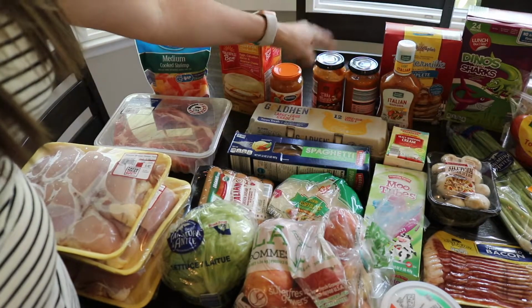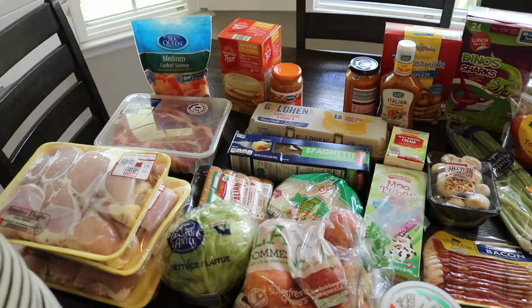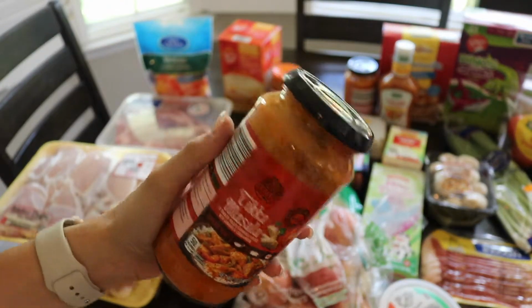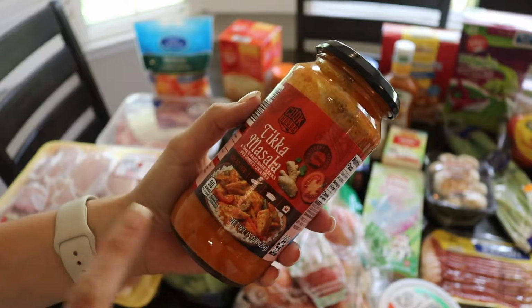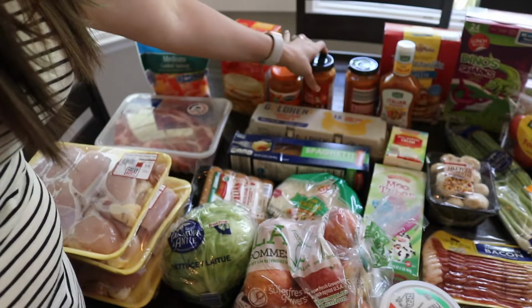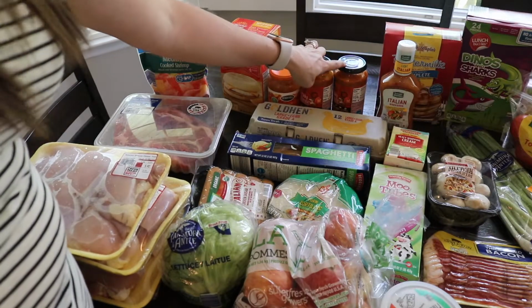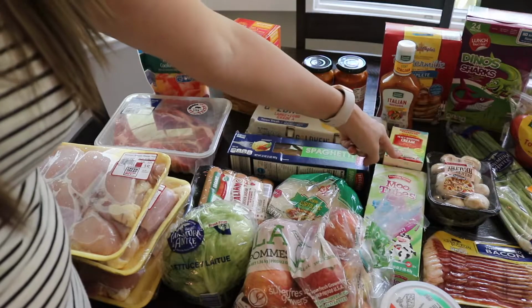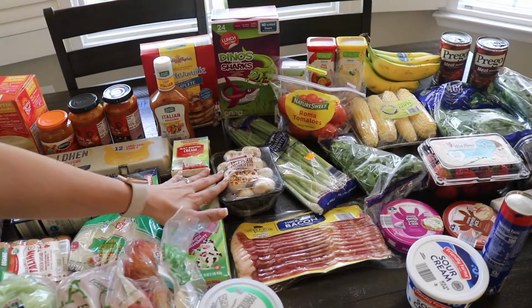Tikka masala, if you haven't tried that, it's so good. If you like curry, this is a really good dupe, I would say. I get this all the time. I make it with chicken. I make it with ground beef. I cut up some peppers, onion, throw it all in the crock pot, and it's delicious. Usually I buy 2, which is enough for us for almost 2 meals. I picked up some heavy whipping cream because I have some recipes I want to do. I picked up some mushrooms.